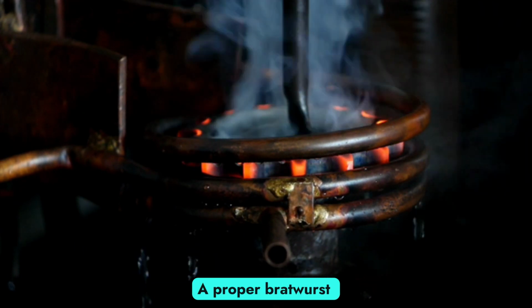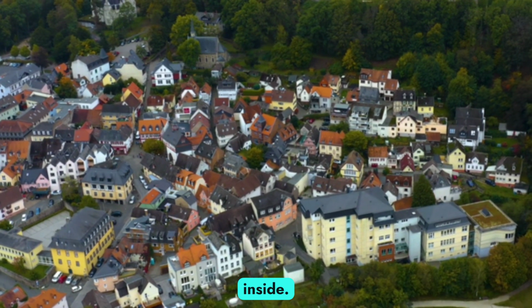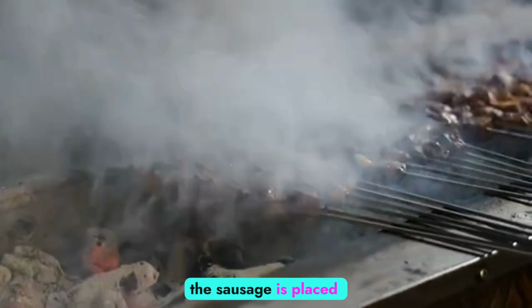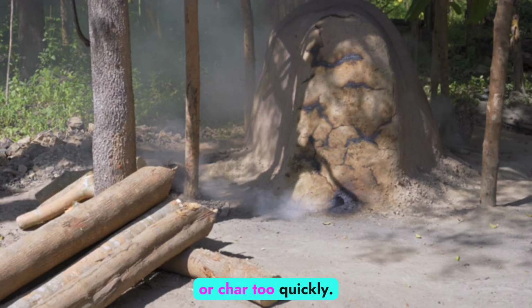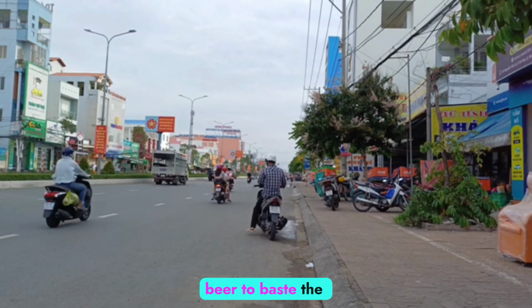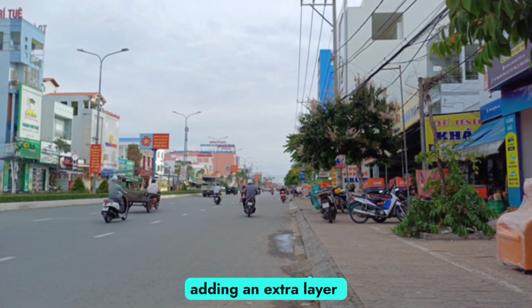A proper bratwurst should be crispy on the outside and juicy inside. To achieve that, the sausage is placed over hot coals or a gas grill, carefully monitored so it doesn't dry out or char too quickly. Some vendors use beer to baste the sausage, adding an extra layer of flavor.